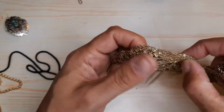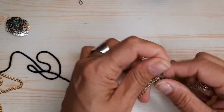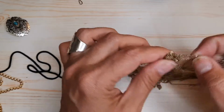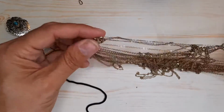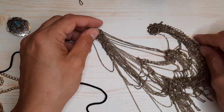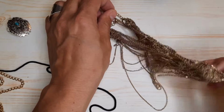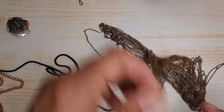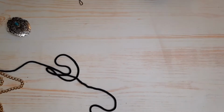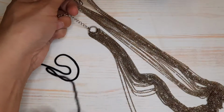Oh my goodness, look at that. What is going on? Oh, maybe that's why it's in this jar. I bet you it's really pretty when you untangle it. Oh, hold on. I tried, my friends, but this is the best I could get it.